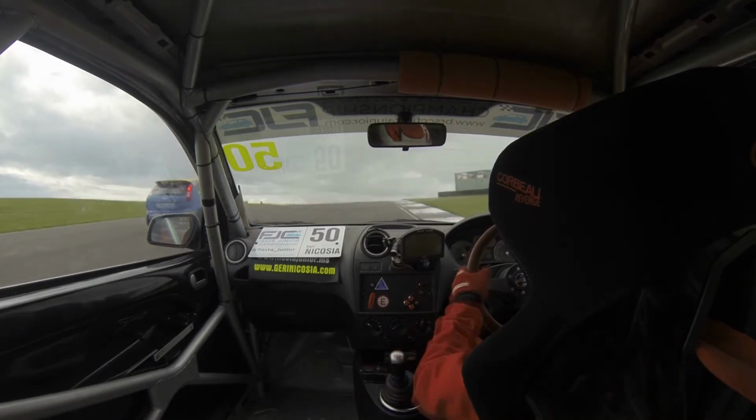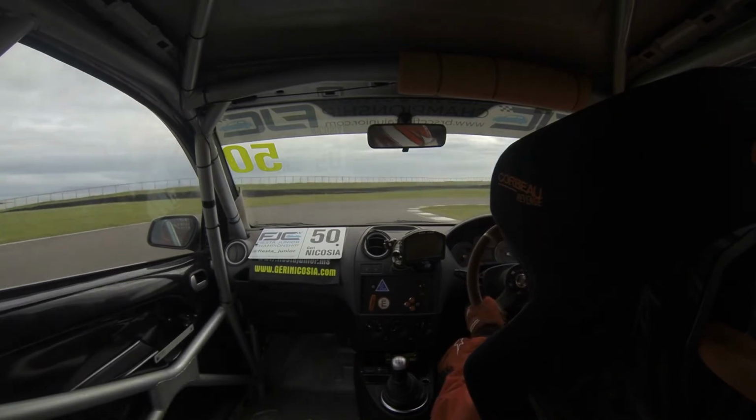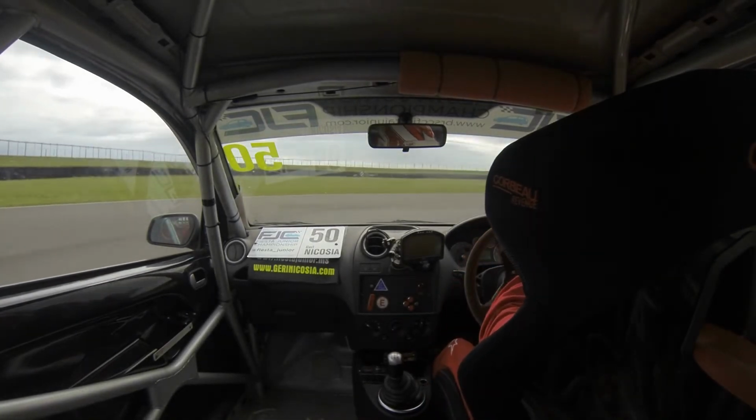Nicosia to the outside line of that apex, outside into Rocket. Now this is all about momentum for Geri. Look how much ground he gained on the way through Rocket. Now has he gone through? He has! What a manoeuvre through into the lead by Geri Nicosia.